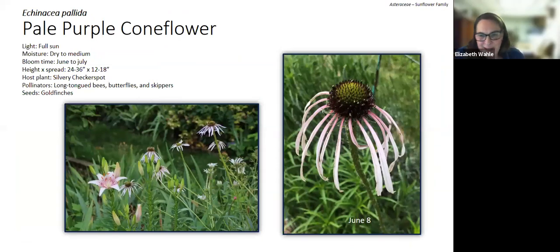I've had several friends for whom this was their favorite flower, and I'm leaning towards this might be my favorite flower, or my favorite native flower, or very high up on my list. This is the pale purple coneflower, and this is one of the Echinacea. This is pallida, and I have it listed as dry to medium, but I think what's important on this one is that it has sharp drainage, meaning that it doesn't sit in wet soil for any period of time.